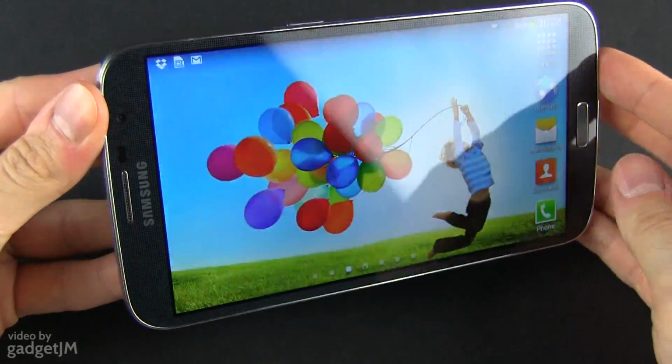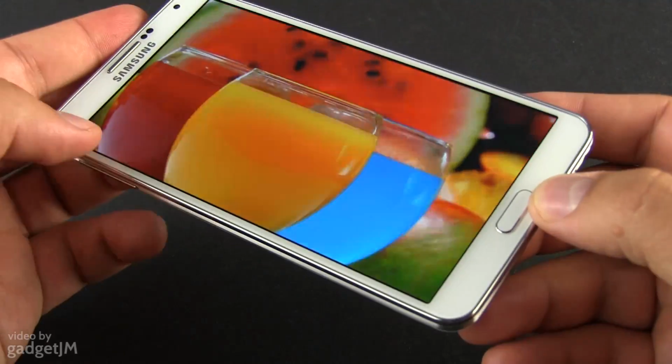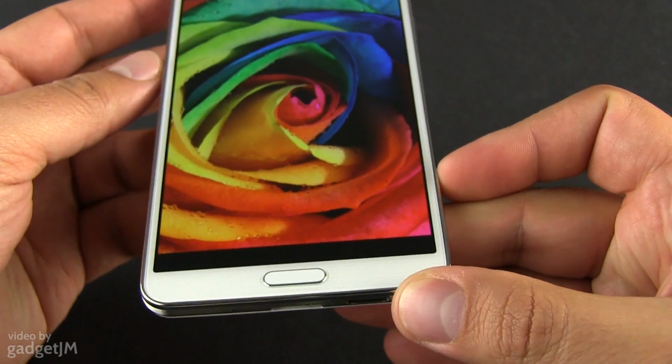Aside from this, the Mega's LCD panel is bright and paints some natural looking colors, while the Note's AMOLED panel offers excellent contrast and viewing angles, but displays those popping, oversaturated colors we've seen on the S4 as well.